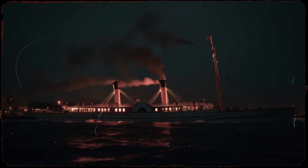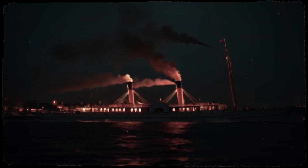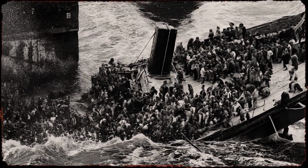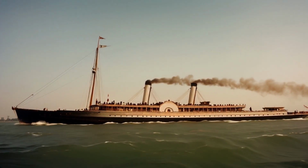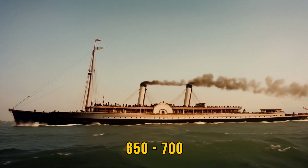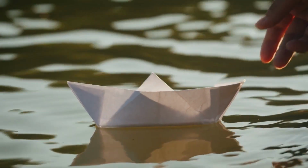Princess Alice's sister ship, Duke of Teck, arrived 10 minutes too late to assist with the rescue efforts. Only 2 people who had been below deck or in the saloon managed to survive the collision. We still don't know the total count of lives taken on that day, but it's somewhere between 650 and 700. And what makes this story even more tragic is that it has been mostly forgotten.